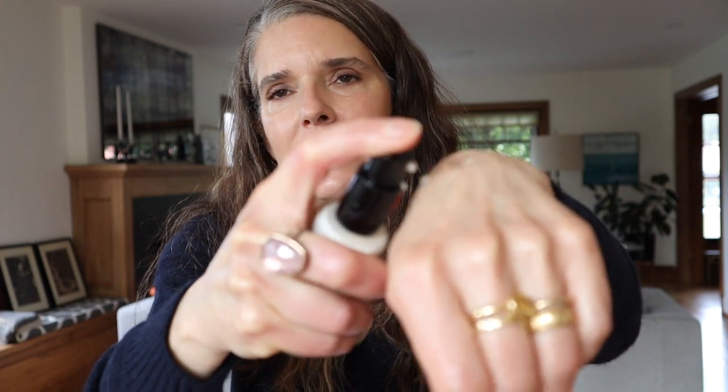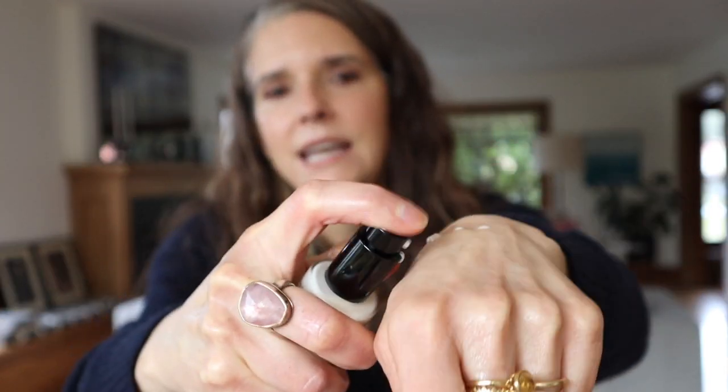Now, I will say that with this particular bottle, I have been having trouble with the pump. I have pumped it so many times and I hardly get anything out. So I think I maybe got a defective pump, which is okay. It's not a big deal for me to remove the cap and just pour a little bit out. But regardless of the pump, I completely agree with Tony's description that it's a micro emulsion that's not tacky. It's very lightweight. So I really want to say thank you to Tony for sending this to me. I'm really happy to have it back in my life.